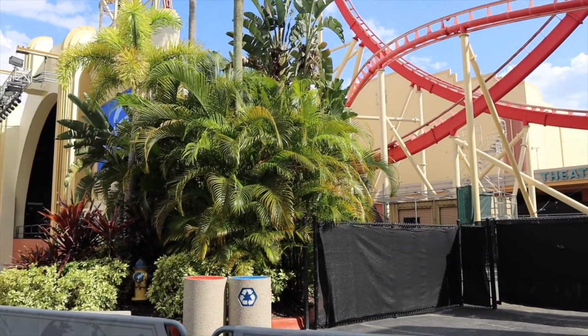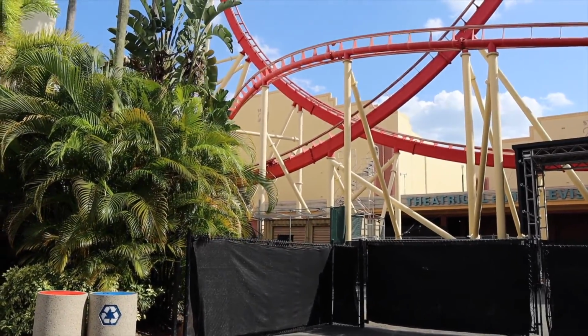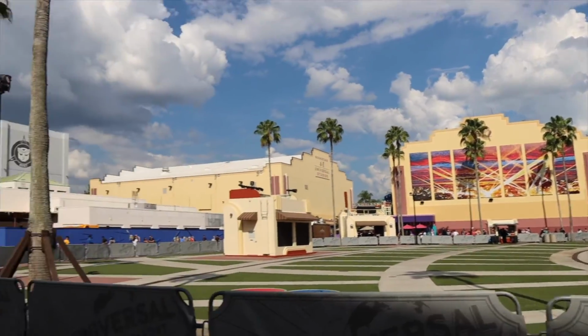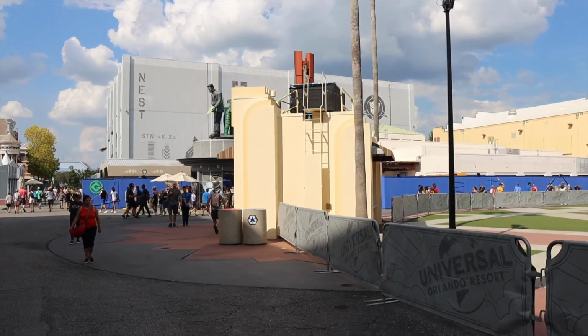But these are the 3 that'll probably be back here based on the maps, but they are confirmed houses this year for Horror Nights. And again, that's just past Rip Ride Rocket. Back behind me, there's bathrooms. You got the Jimmy Fallon store. So back in like this little alleyway.